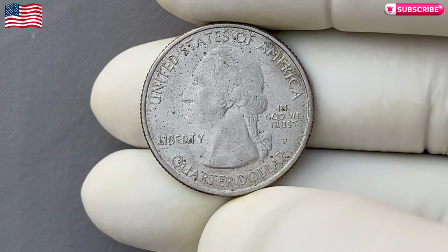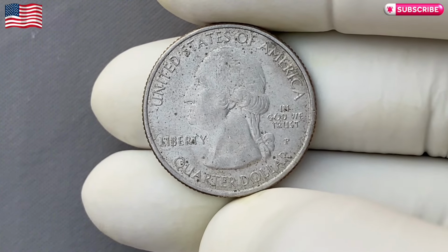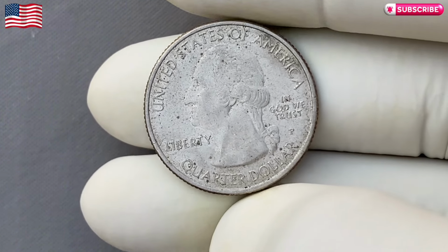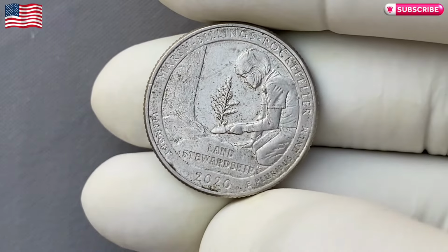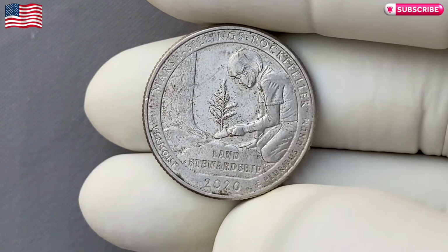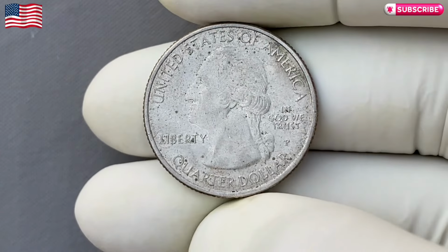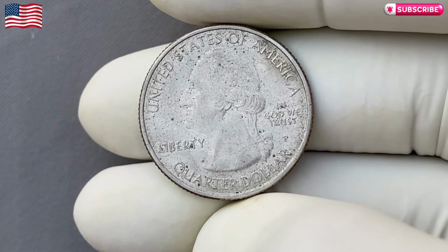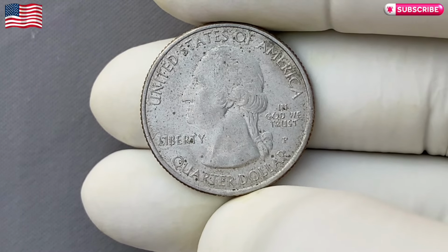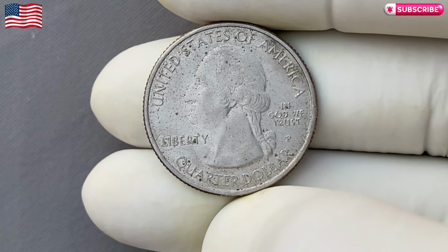Now that we know about the potential errors that can make this quarter stand out, let's talk about what it's worth. You might think a quarter from 2020 is worth, well, just a quarter. After all, it's relatively new, right? But here's the thing, a 2020 Marsh-Billing Rockefeller quarter with one of these errors, especially the die crack or misaligned die, could fetch a jaw-dropping $44,000. That's right, $44,000 for a coin that's no more than 5 years old.